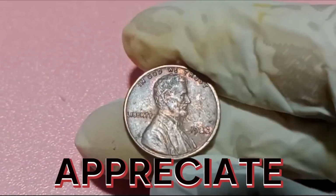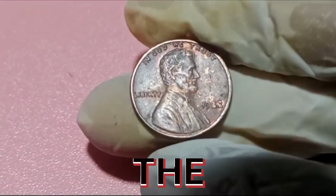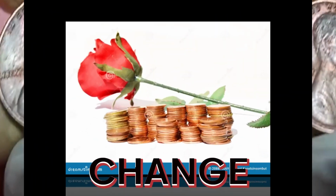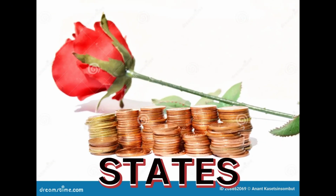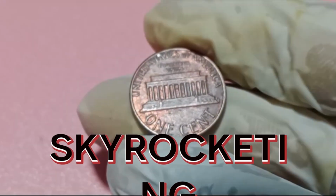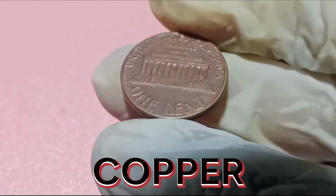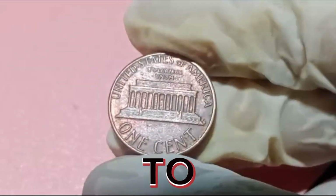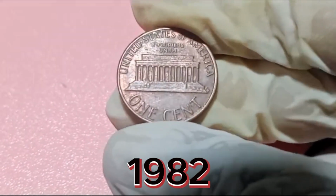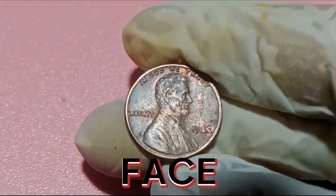To fully appreciate the 1982 1 Liberty Cent, we need to travel back in time to the early 1980s. This was a period of significant economic change in the United States. Inflation was on the rise, and the cost of raw materials was skyrocketing. One key material that was deeply affected by these economic conditions was copper, which had been the primary metal used to mint the U.S. penny since 1793. By 1982, the cost of producing a copper cent was becoming more expensive than the coin's face value.